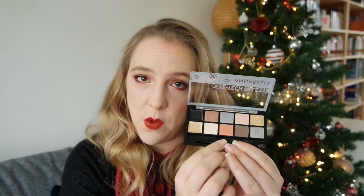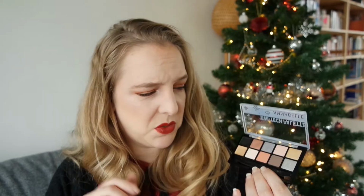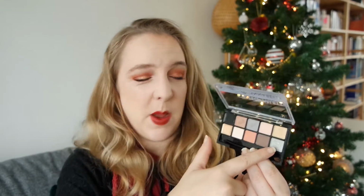A palette that's quite new to me is this Eye Tech palette by Annabelle. This was sent to me from Canada when I did a swap. And this actually really surprised me because some of these shades are quite nice. You do get two creams inside of a powder palette, which I'm not a fan of. And you get a gold, a silver, and some nice neutrals. I thought that this looked very pastel in the pan, but when I used it on my eyes, I was quite impressed with everything except for the silver.